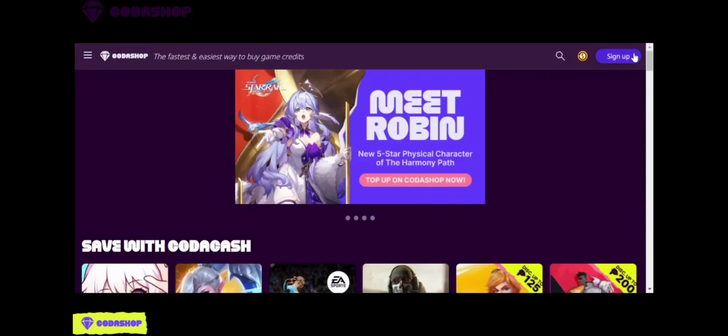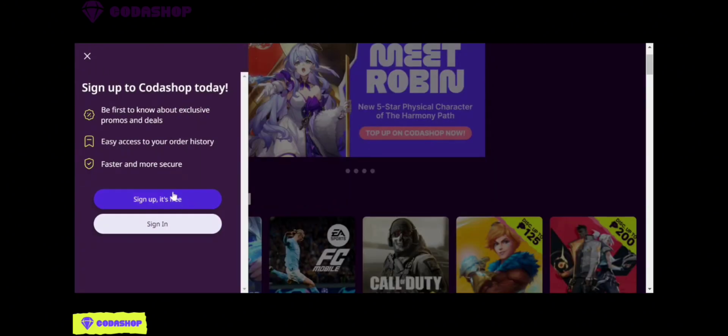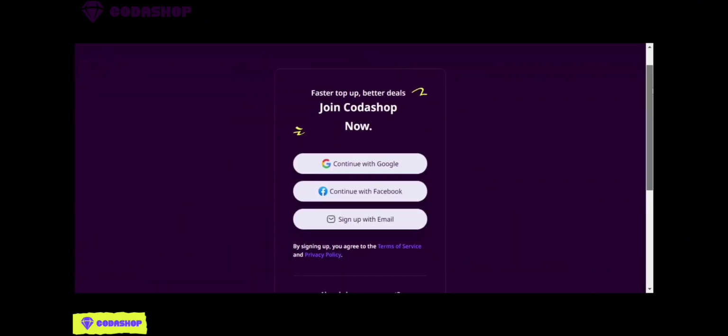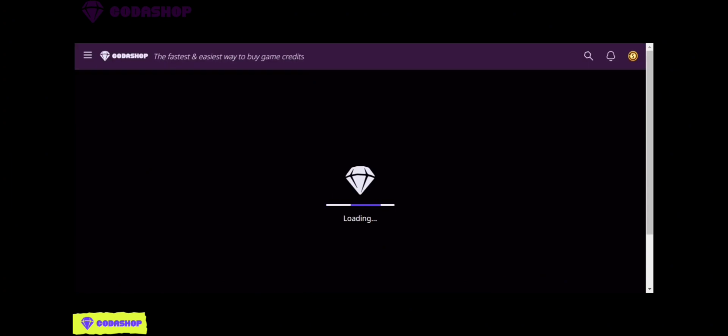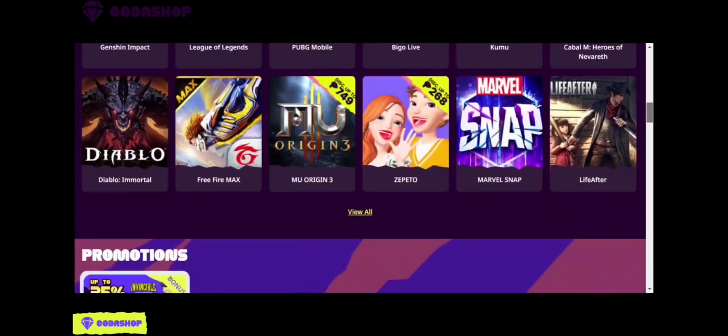To start, if you're a new user, you must have an e-wallet like GCash or Maya, but there are so many payment options when you use Codashop. First, click Sign In. Choose what signing account you prefer. You can connect your Gmail or Facebook or sign up through email, fill up the necessary information, and get the OTP or code for security purposes.